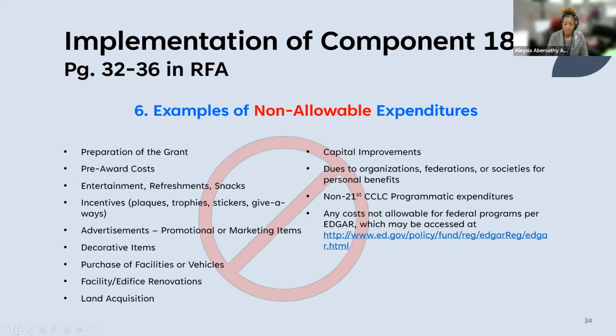also non-21st century programmatic expenditures, and any costs not allowable for federal programs per EDGAR. And then there's a website for you to look at if you wanted to know even more details about it.